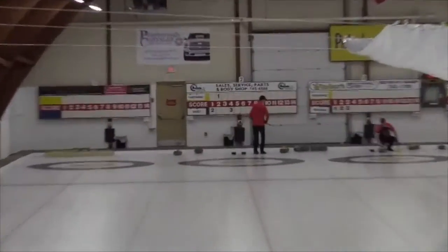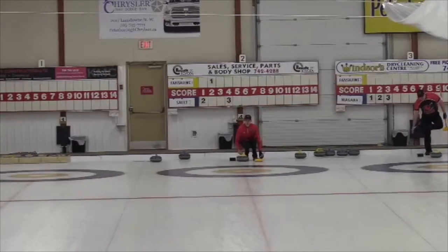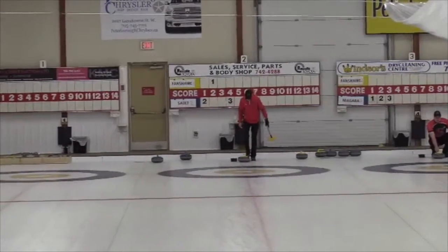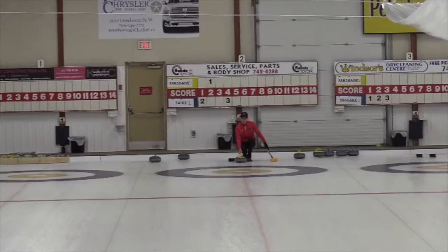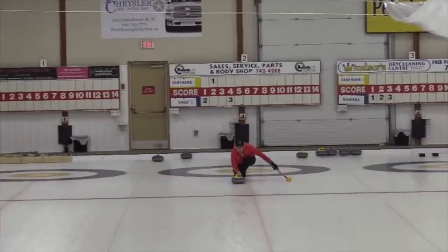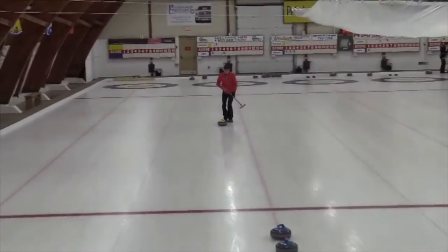By the broom placement, I think he's going to try and throw just a slight little bump on this, but not too much. We'll know shortly. Owen's in the hack, getting ready to throw his rock as he lines up the broom. And the rock's on its way. It's just about, by the look of it, backline weight.